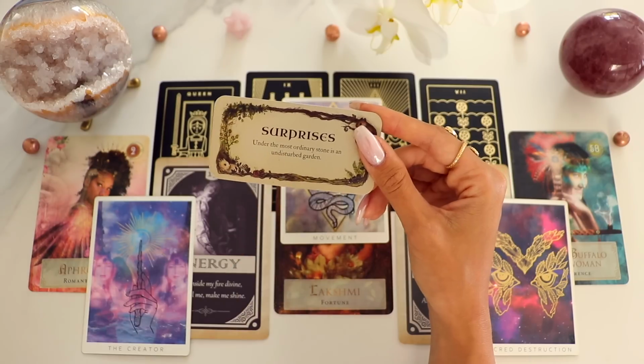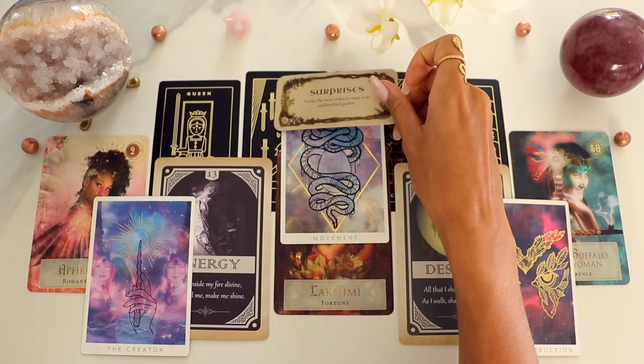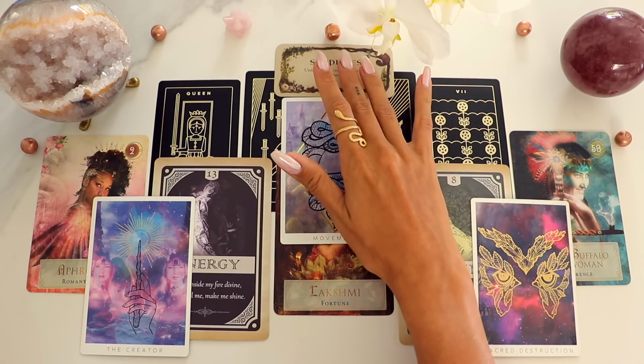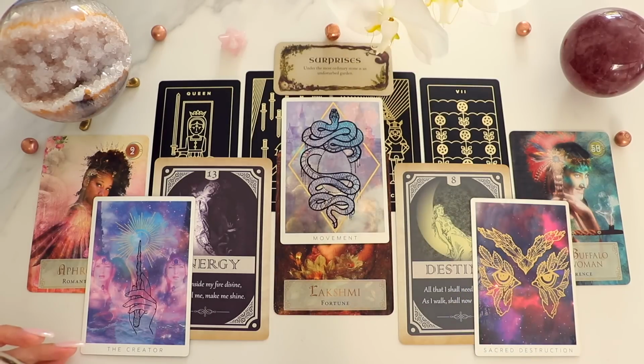So even under the most ordinary stone, if you feel like that ordinary stone, there is an undisturbed garden waiting in there. You are so much more than what you see, group number 2, and I feel like you really need to hear that right now. Self-love is going to heal you so much. As you go through more self-love in your lifetime, it is going to heal you more than you know.